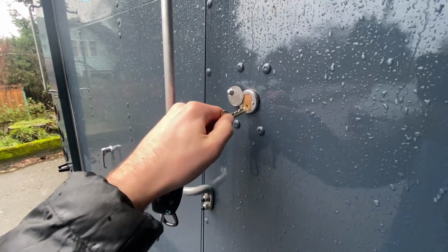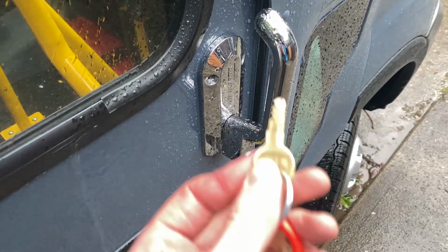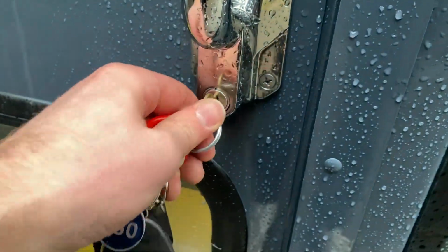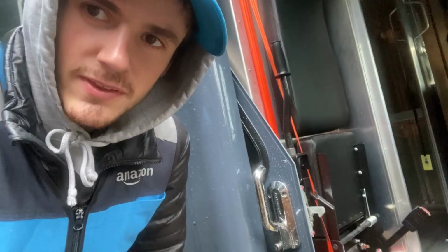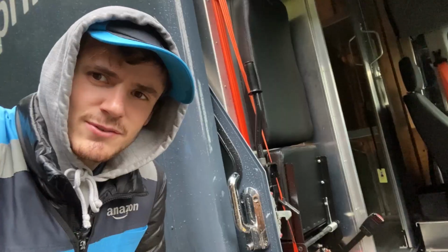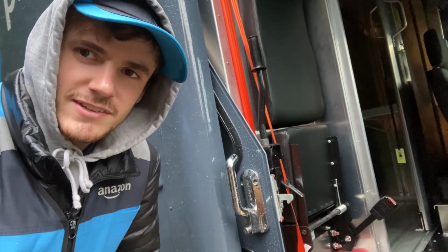This key is if you want to use the sliding door from the outside. I haven't actually used that one yet, but it fits, so I think that's what it's for. And then this key is for the passenger door. You put it in, turn it, and it pops out like that, and then you can open the door. The only thing is that once it's open, there's no way to lock or unlock it with the fob. So as far as I can tell, you have to manually lock and unlock it every single time, which is kind of weird.